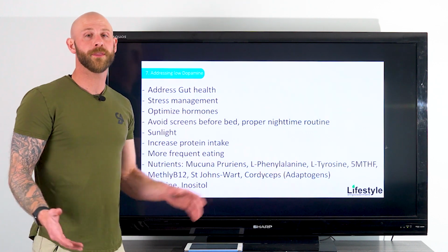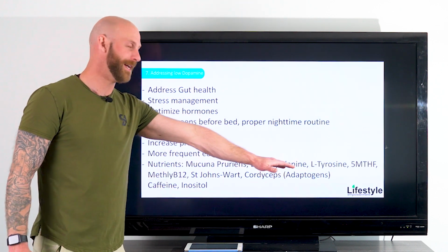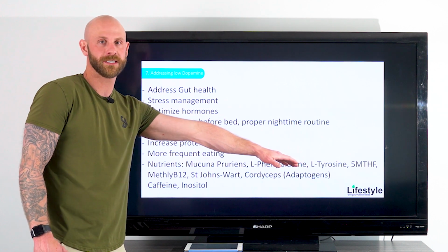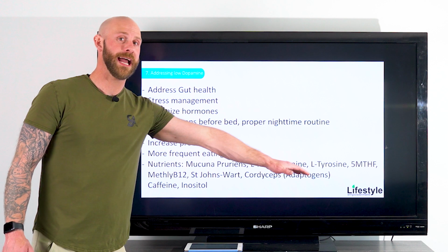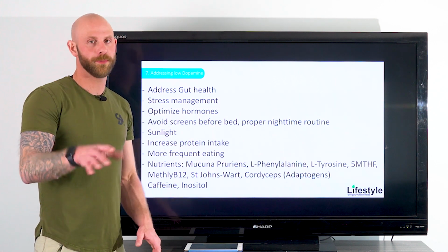substrate. So if you're someone on the high end of dopamine, you don't need to be afraid to eat protein or take these, for example, because you're not just going to automatically build dopamine. Would I recommend taking extra if you're high dopamine? No, but don't be afraid of protein.